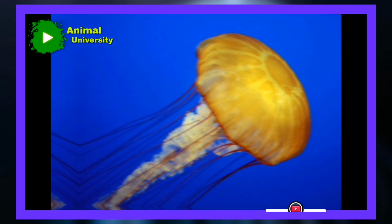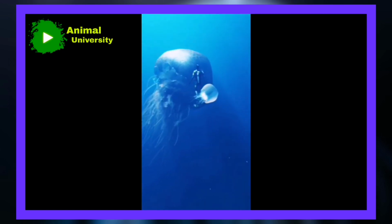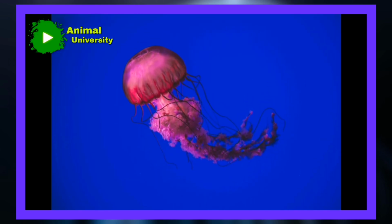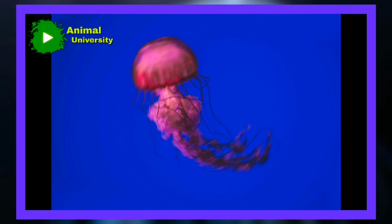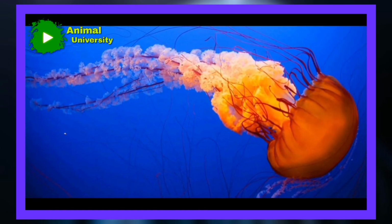Jellyfish are the oldest multi-organ animal in the world. Jellyfish have no bones, so fossils are hard to come by. Nevertheless, scientists have evidence that these animals may have been around for at least 500 million years. That means they predate the dinosaurs by hundreds of millions of years.